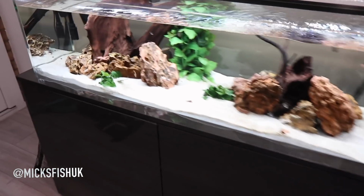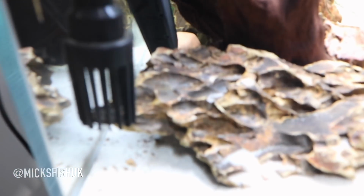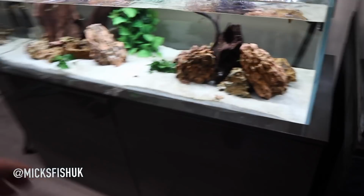There's also some Bristol's plecos in here. There's a big boy Bristol's which I put in here, which I don't know if I'm going to find him today. There's an albino one there. There is a big boy summer. I think he's down the bottom there, just moving. I don't know if you see his fin just moving around. So yeah, there's a couple of Bristol's in there, but I'm going to put some rare plecs in here.